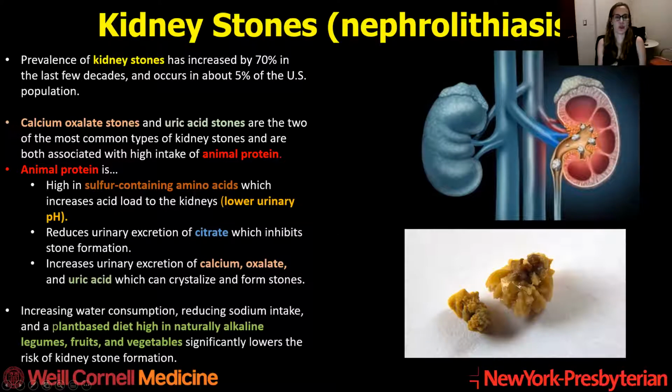So one thing I didn't mention, water consumption, you always want to stay hydrated. So increasing water consumption is something we recommend for all stone formers. Reducing sodium is also important. But one thing that kind of gets lost in the message is a plant-based diet, high in natural alkaline legumes, fruits, and vegetables can really lower the risk of stone formation.